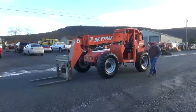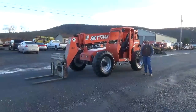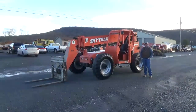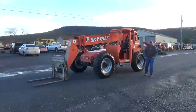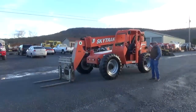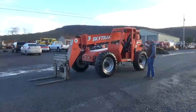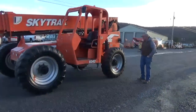Today we have for you a 2007 Skytrak 6042 telescopic forklift. The machine is in excellent condition, guaranteed to be 110%. The machine has just 1,940 hours on it. We just had it through the shop and serviced it. This is a really nice, clean Skytrak. It's not all boogered up like you see a lot of them. We're going to start you back here at the engine compartment. We're going to walk you around this machine and show you everything about it.